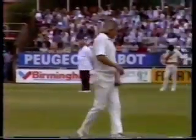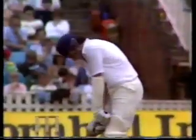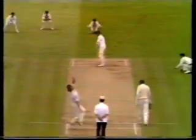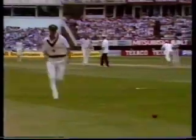That's a beautiful shot off the back foot. Thomson dropping short again and getting punished for it. 4 runs from the moment it left the bat. Thomson again to Robinson. And plays that very well indeed. Everything right about it this time. It races away for 4 runs.